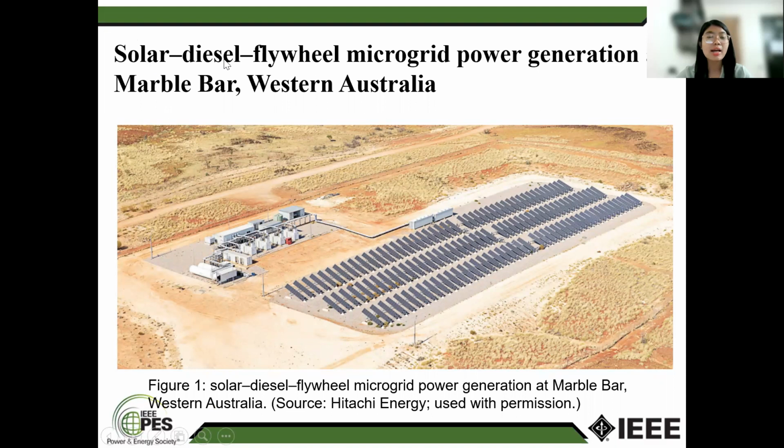Next slide. Solar diesel flywheel microgrid power generation at Marble Bar, Western Australia. In this figure, an islanded power system is a remote microgrid. This has proved to be good at incorporating a high penetration of renewable energy sources.